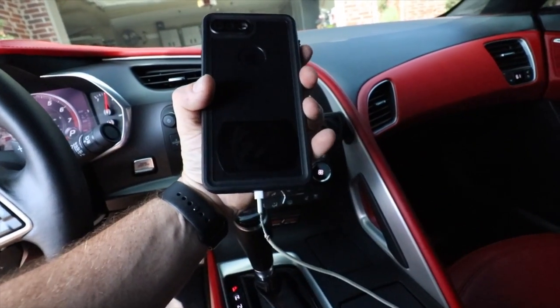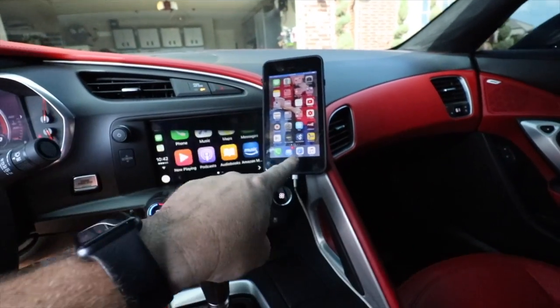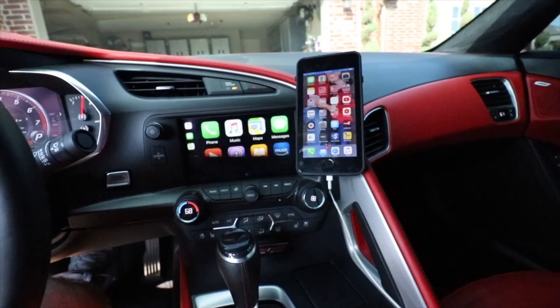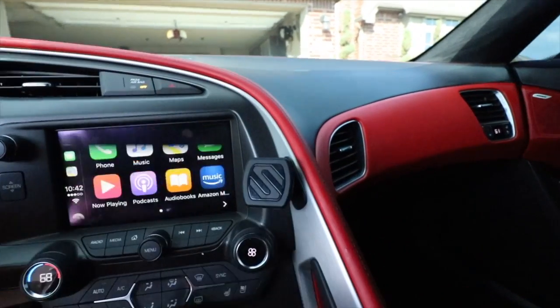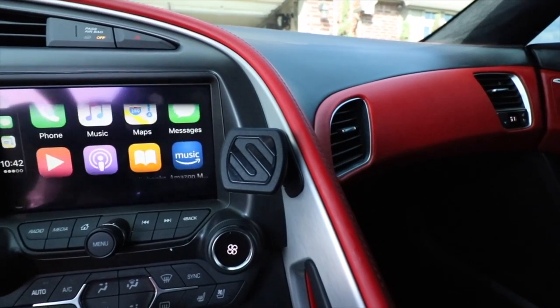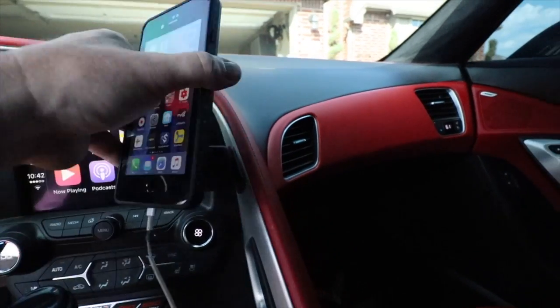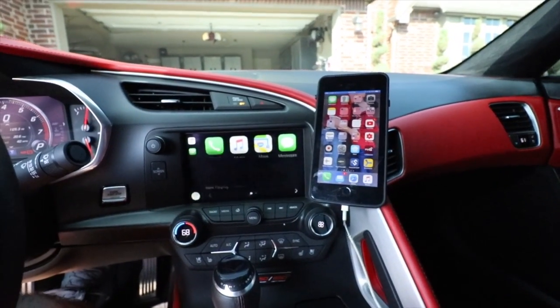It just has a little magnet on the back. This is also linked below, so if you want to get one of these, you can mount it anywhere, any kind of sports car. It's got a small footprint, as you can see. It's really small and kind of just out of the way. It's put on by 3M tape. I think it works perfect.